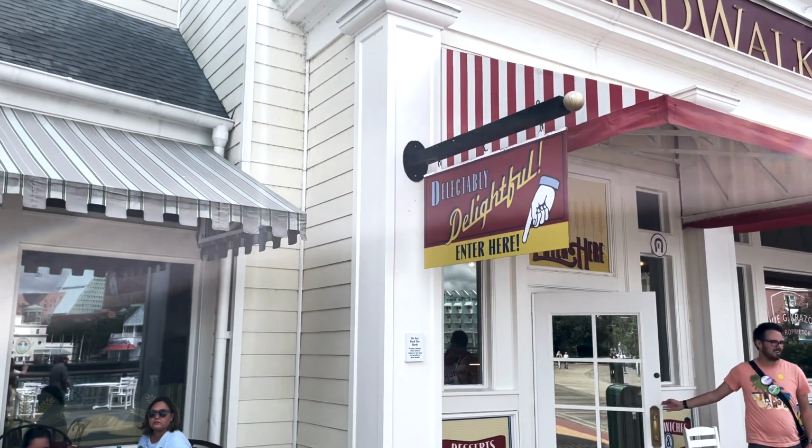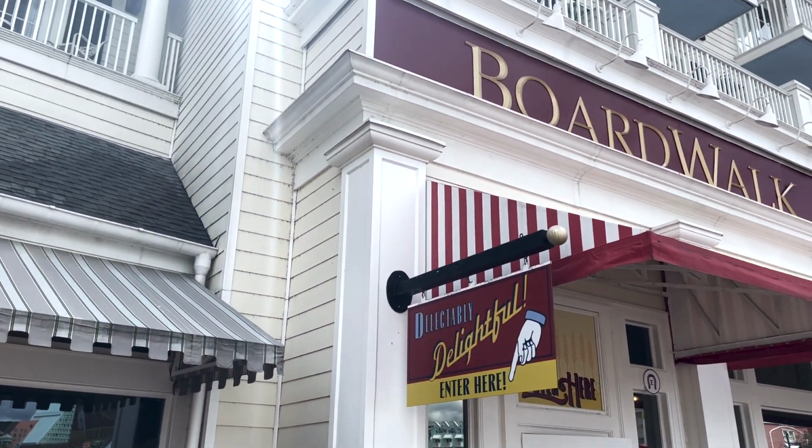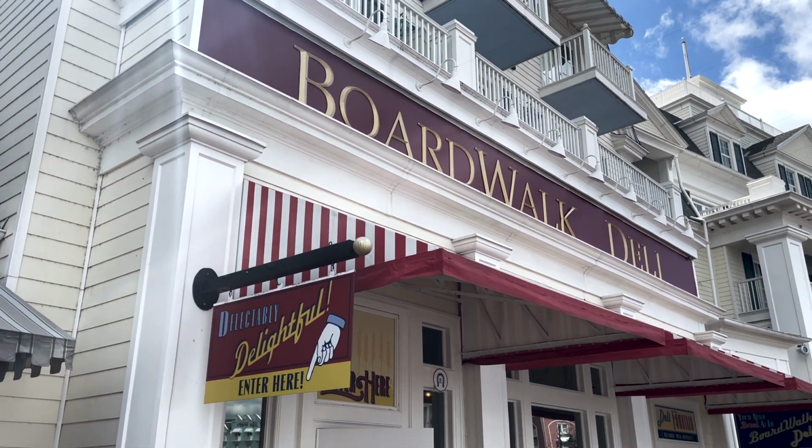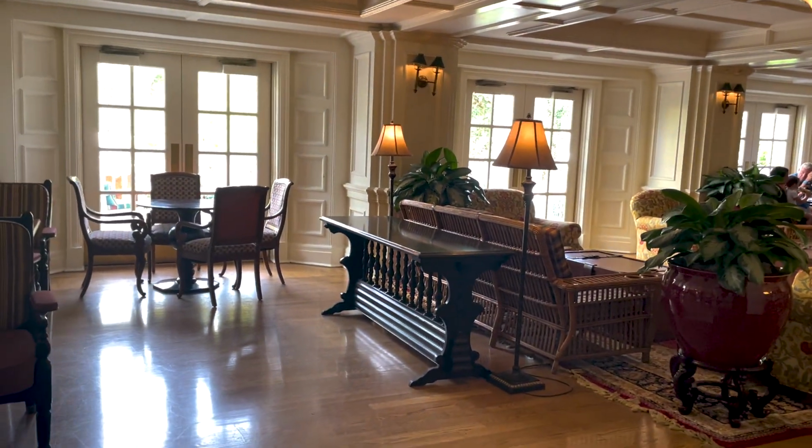I think that's replacing the Boardwalk Bakery. Don't quote me on that. And then the Cake Bake Shop will be opening up once the remodel is complete. And then last but not least, we are going to get a different lobby design.